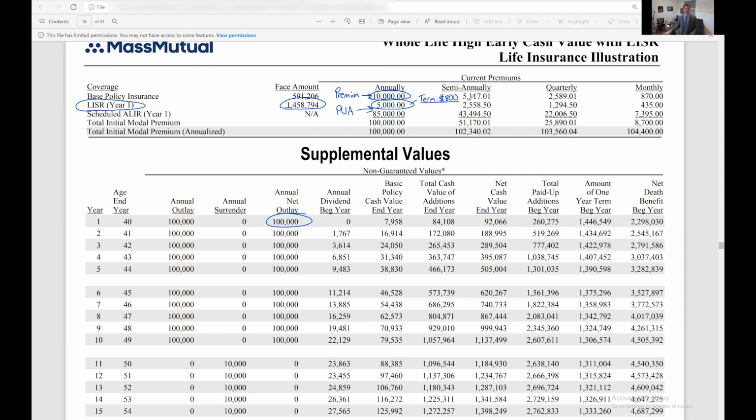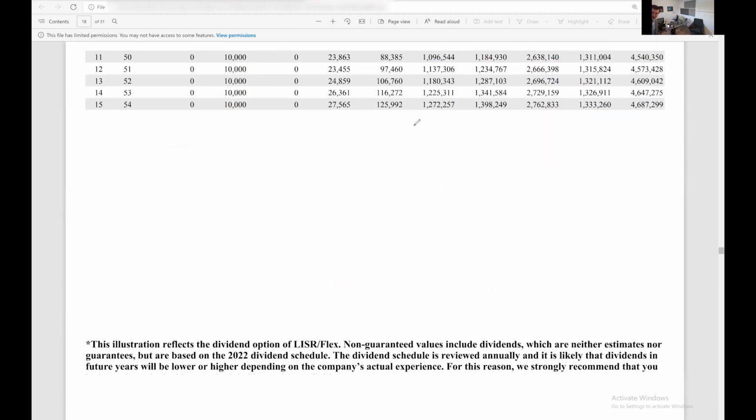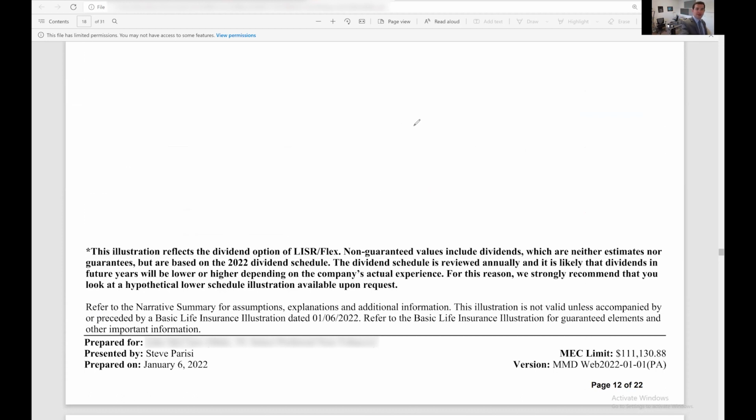And eventually we do cut that term rider as well. But I can go through the year-over-year cost if you would like. And then AILR, additional life insurance rider, is a pure PUA rider. So to go back to the lister, the term piece is $800. What that means of the 5,000, the other 4,200 would be directed toward PUAs. I've got a total of 100. So we have the policy set up with a minimum premium, maximum PUA allocation. The other thing I want to look at here, bottom right-hand corner of MassMutual illustrations, we see the MEC limit.